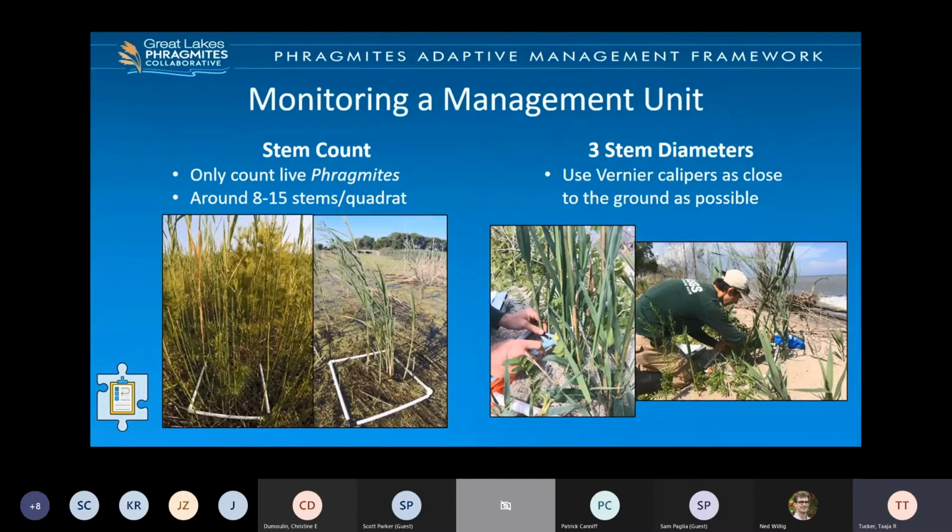Take 3 stem diameter measurements from each quadrat using the vernier calipers. In another attempt to avoid bias, we have some guidelines on how to select which stems to measure. When you build the quadrat, you'll notice that there are 2 black corners and 2 white corners. Build the quadrat so that those corners are opposite one another. When selecting 3 stems to measure, choose the stems closest to each of the opposite black corners, and then the stem that's closest to the middle.